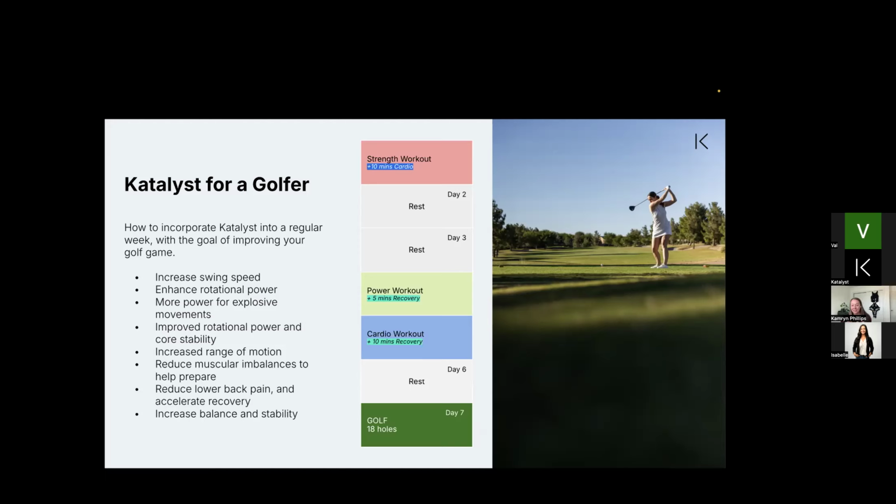But specifically for golfers, as we're going to talk about today, it's really great for golfers in increasing swing speed, enhancing rotational power, getting those nice explosive movements, reducing back pain that may come with golf, increasing balance and stability, and all of those great things that are great for golf, but again, also great for many other sports as well.